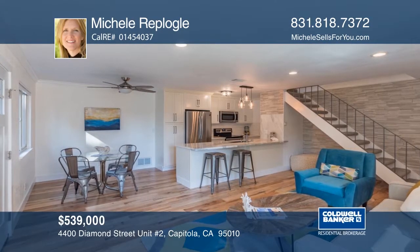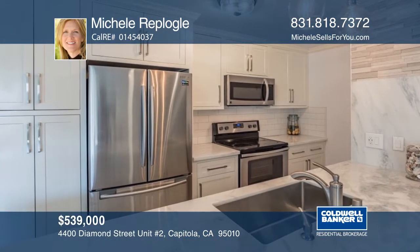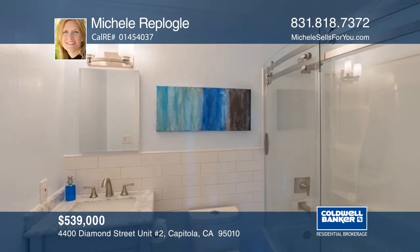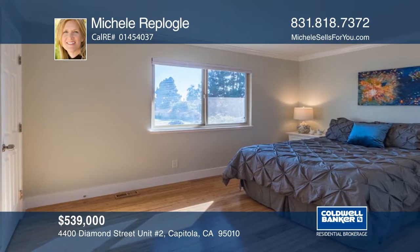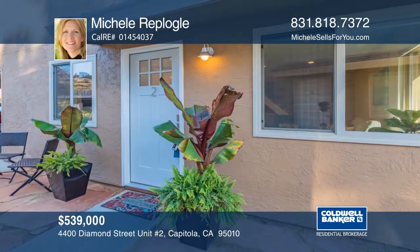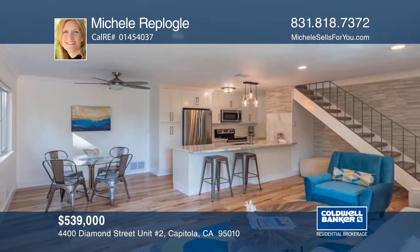This sparkling two-bedroom, one-bath home is a gem. The kitchen has newly installed cabinets with marble countertops. The bath includes an updated shower and tub with newly installed inlaid marble tile floor. Other features include hickory hardwood floors, dual pane windows, fresh paint, and more. This home is near the beach, dining, and shopping in the Pleasure Point area. Call Michelle Raplogel to see it in person.